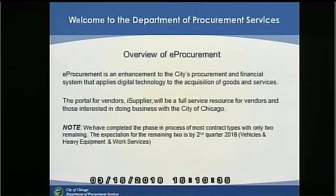Well, eProcurement is our enhancement of the city's procurement and financial system that applies digital technology for acquisition of goods and services. This provides an electronic footprint. What we want to do is alleviate as much paper as we can, and move into the 21st century with everybody else. Almost all contract types are out with eProcurement. By the remaining second quarter, we still have 2 more contract units to be pushed out on the electronic platform.